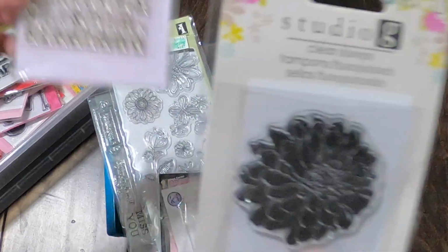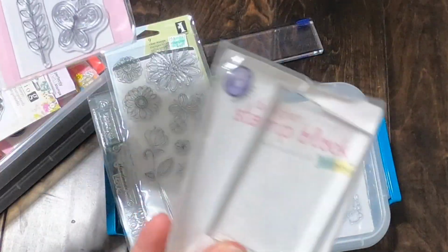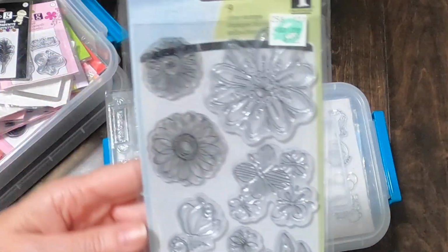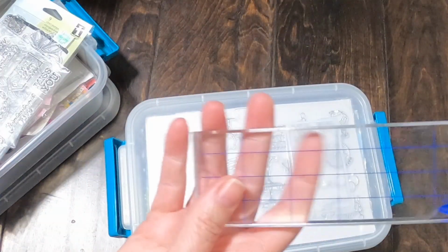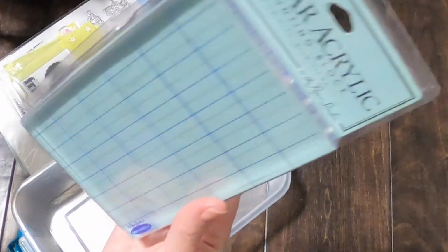Be happy. Alphas, a stamp block. This was their Halloween, fall. They used to come with little gems on top. We have some flowers. And this looks like a tag and sentiment set. And this big clear block here. Let's see what's in this one. We have a really large clear block here.